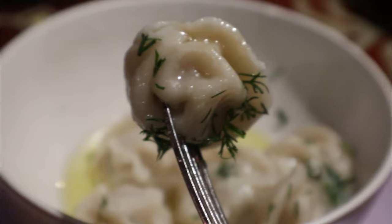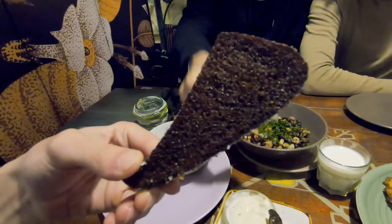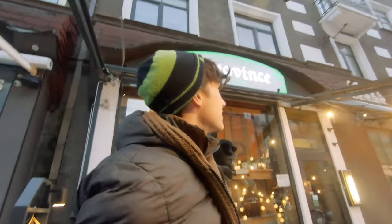Now let's talk about the bread here. You'll see this kind of bread served in all the traditional meals here in Latvia. This is actually called dark rye bread, and this type of bread can be found everywhere in Eastern Europe and Russia. This right here is the Province restaurant and it's a really nice traditional Latvian restaurant.